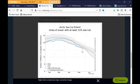Here's their chart for sea ice extent, and the blue line is this year, and we can see it's still going down. This is as of yesterday. The dotted line is 2012. We're still below 2012, which had been the lowest that we've been looking at. And then this gray line is the median average between 1981 to 2010. But we're well below that. So going into this summer, we're below where we were in 2012 as far as extent, and it was a lot thicker in 2012 than this year.